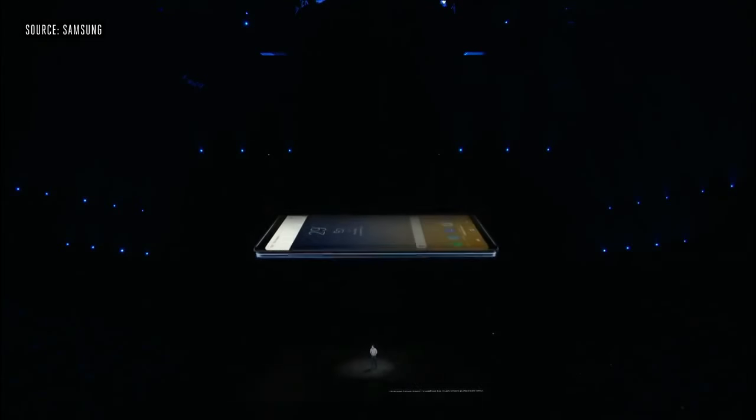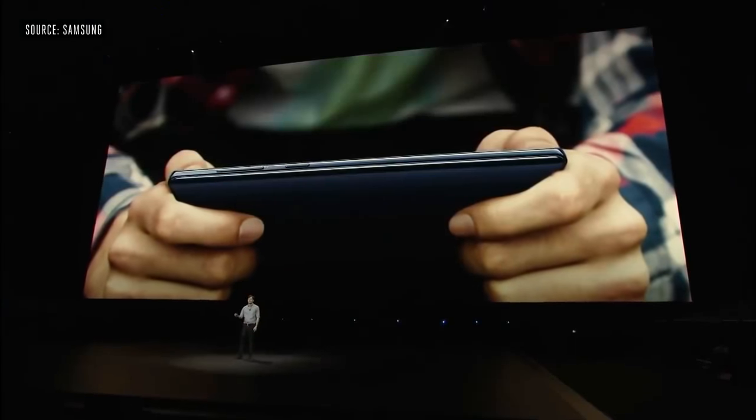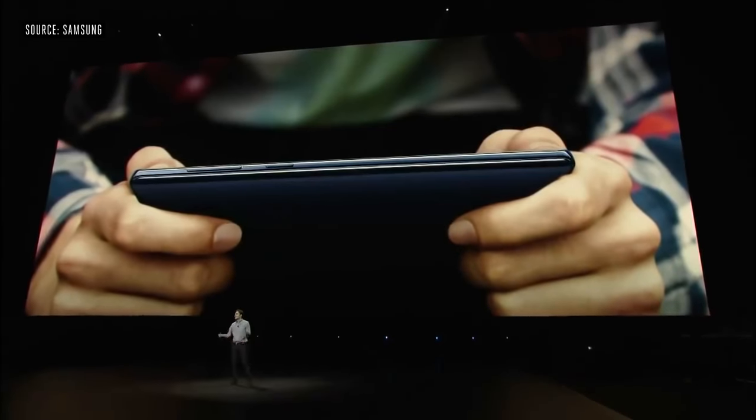We gave Note 9 a cutting-edge 10-nanometer processor. And it also supports super fast network speeds, up to a staggering 1.2 gigabits per second. So you can stream smoother and download faster. To get a truly great gaming experience on a smartphone, you need a device that packs a serious punch. But don't take it from me. Let's hear from someone who created one of the most popular games on the market today.